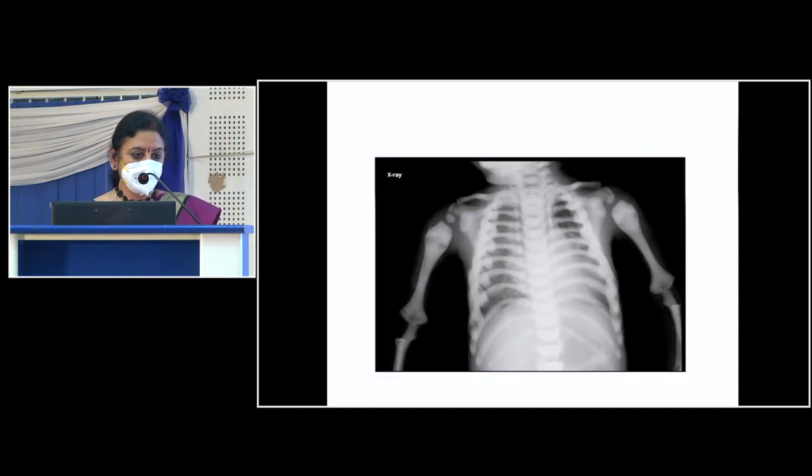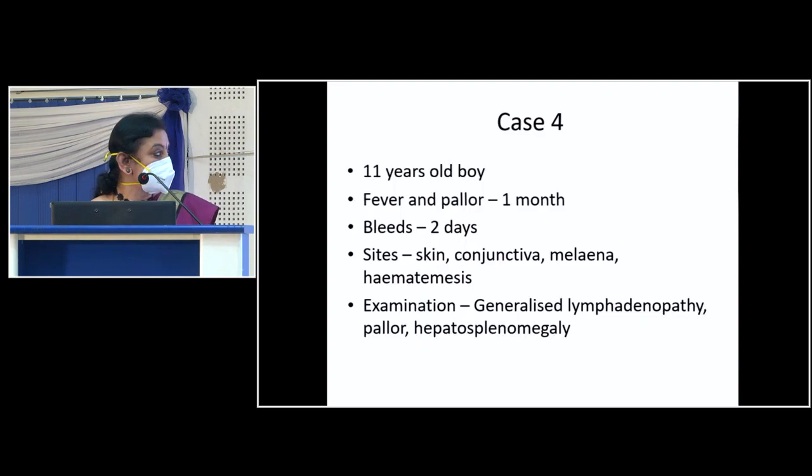So this is the classic X-ray of osteopetrosis. All the bones are dense. So the next child, 11-year-old boy who's got fever, pallor, 1 month. So fever and pallor, so 2 cell lines. There's white cell line, pallor, red cell line, bleeds, platelets. So all 3 cell lines are affected.